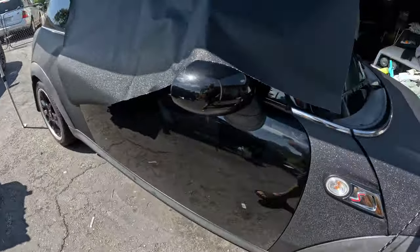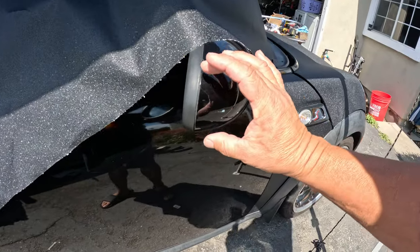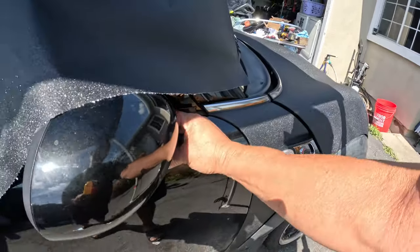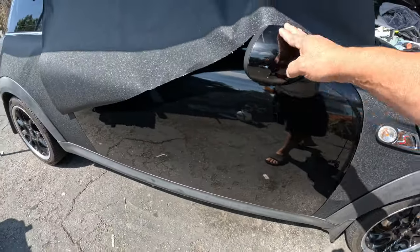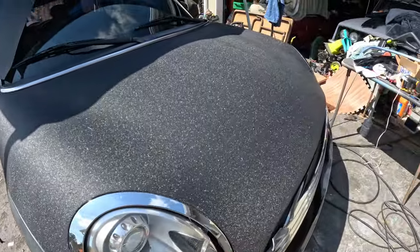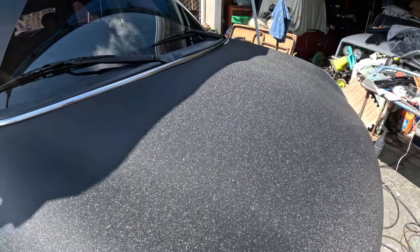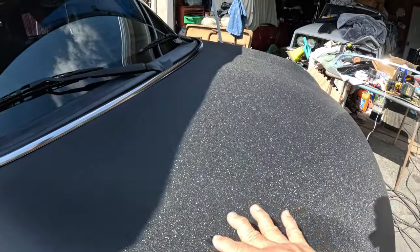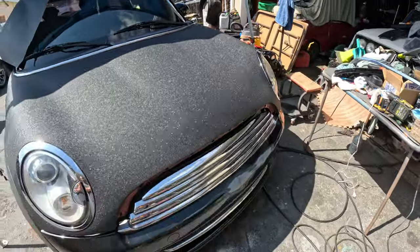Because I don't know. I mean, I could probably do it with the mirror on, but I don't know if I can make a hole small enough for it to fit and still fit this base. So that's why I don't want to risk it. I'll just take off the mirror. But let's check that out again, man. That's cool. Hell yeah. Isn't that dirty? Yeah, cool. Alright, let's get into this.